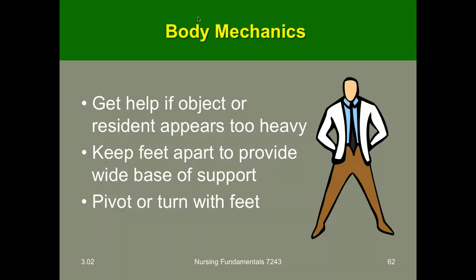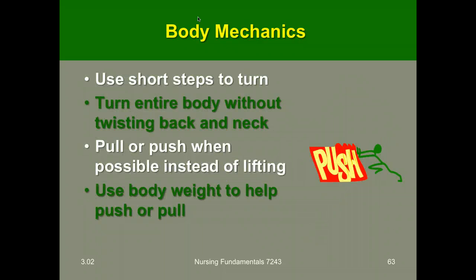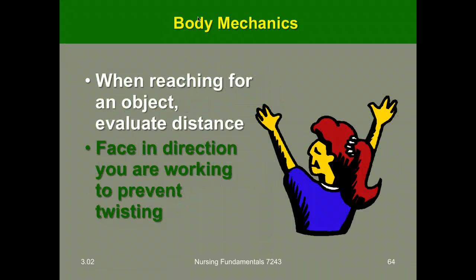Keep your feet apart to provide a wide base of support, which means they should be parallel or even with your hips at a minimum. Pivot or turn with your feet. Use short steps when you turn. Turn your entire body without twisting at your back and neck. Pull or push when possible instead of lifting, and use your body weight to help push or to pull.